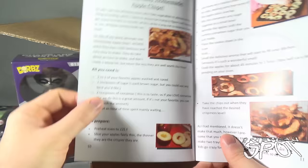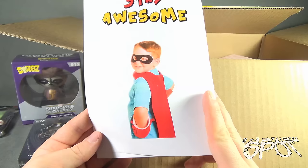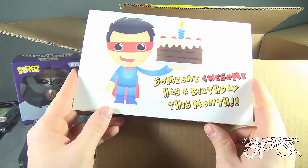Awesomely easy homemade apple chips. And color me awesome. And stay awesome. I may not be as awesome as this child right here with a cape, gloves, and hat, or mask. But he's very awesome. Put that to the side. We also have someone awesome who has a birthday this month.